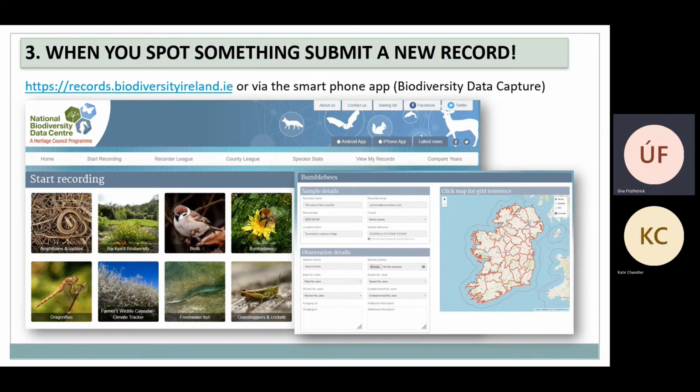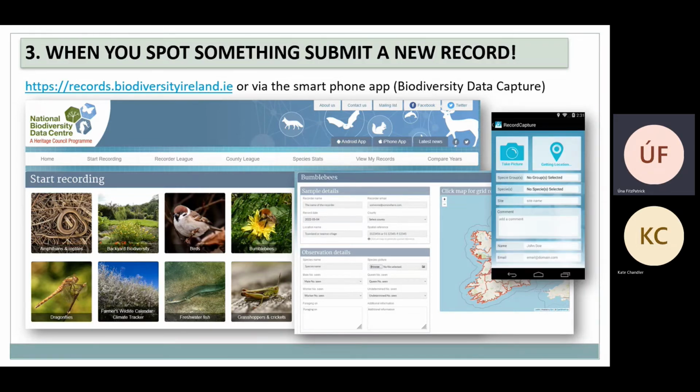You can do the same thing using our smartphone app, Biodiversity Data Capture. And again, you can get the link from the website to the app for Android or iPhone. Just to say that if you use this link, view my records, because when you submit data to the website or to the app, it's linked to an email address. So when you view your records, you can see all the records that you've submitted to us, either through the website or the app. They're all collated together for you. And that data all comes to us and it's validated before being loaded into Biodiversity Maps and made available.